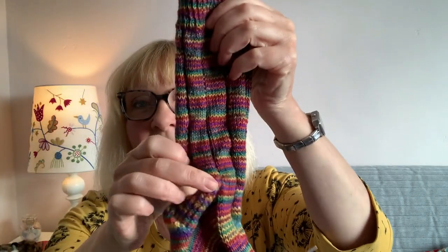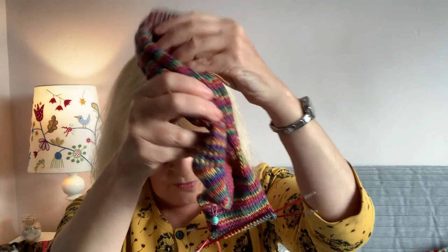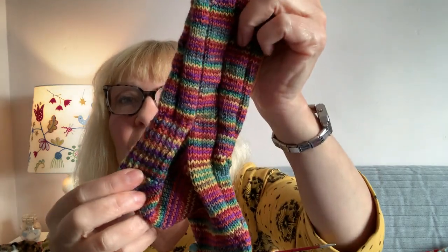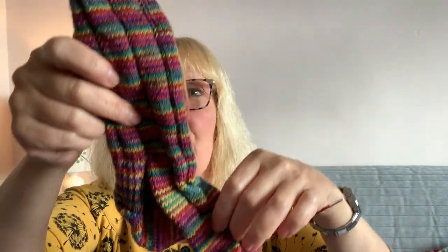And I have done, it's from top down, and I have done the whole of the leg. I've turned the heel, and I'm just doing the straightforward heel. There are a choice of heels in this pattern, and I am just doing the slip stitch. I believe I'm doing the slip stitch heel. Yes, you can't really tell. There's the slip stitch heel, and now I'm working my way down the foot.